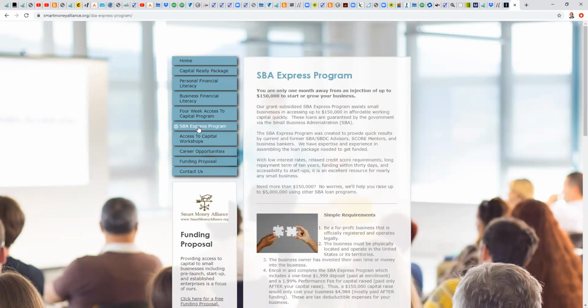So I'm not here to say that this is the best solution for your individual circumstances, but I can tell you that it's a very, very attractive source of capital that might be just part of your overall capital raise. So we have a specific program that's just laser focused on that, and you can go through and see more information there.